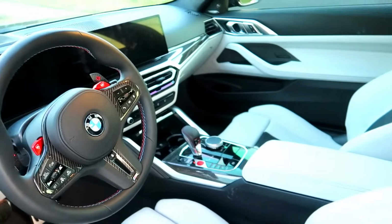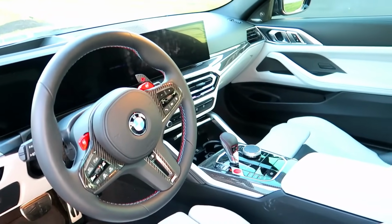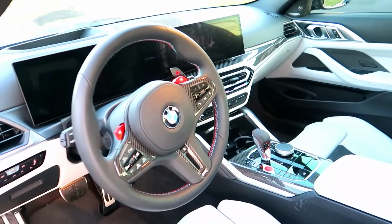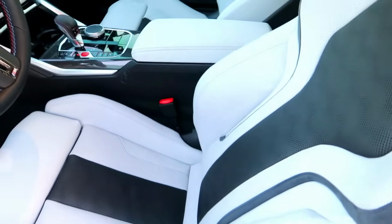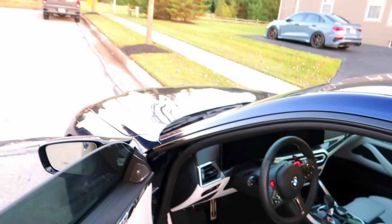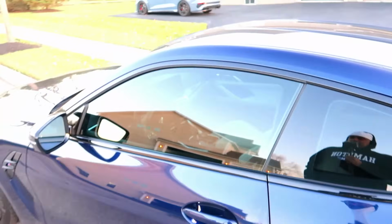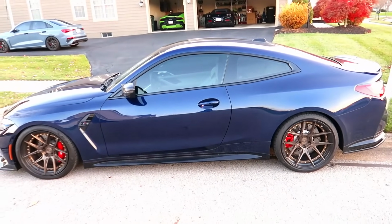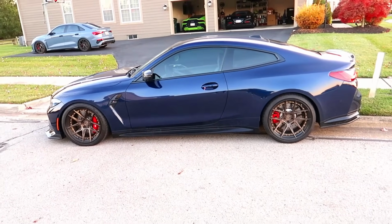What else did I get? Man, pretty much every option you can get. There was like one option I think I didn't check the box on, but yeah, I got this thing pretty much loaded. So if you're thinking about getting a BMW M4 Competition, check out the review that I've done on this car. The next thing I'm going to do is a how to drive video.